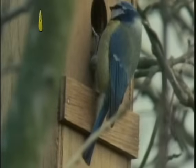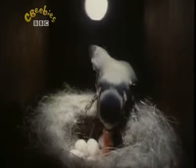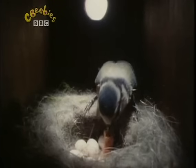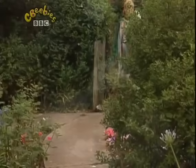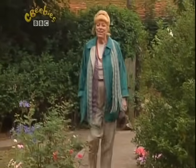A hole in a box leads to somebody's home. It's cozy and safe inside. Where birds build a nest and care for their young. It's somewhere they can hide. Holes, holes, here and there. Useful holes are everywhere.